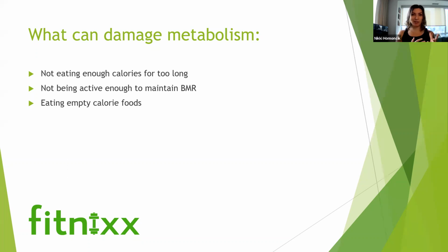But when you're eating potato chips or crackers that are just pure starch, you don't need it, and you probably get to the point where you eat too much and it's just excess and it's not doing anything. It's not feeding nutrients that your body needs at that point, and your body is not really doing much for it. So those are kind of the three main things that can really cause a damaged metabolism.